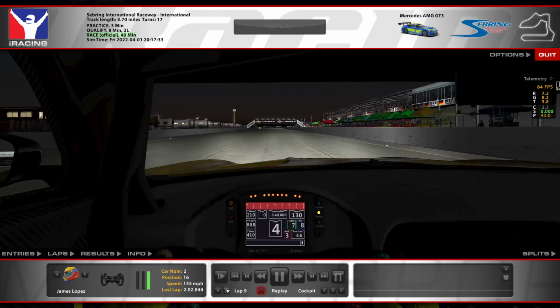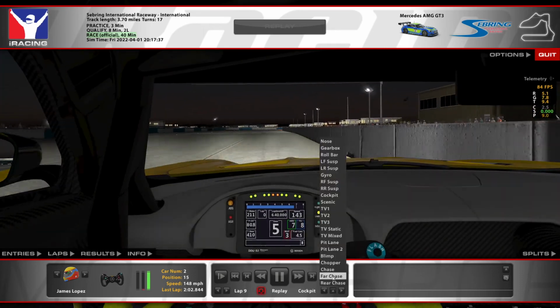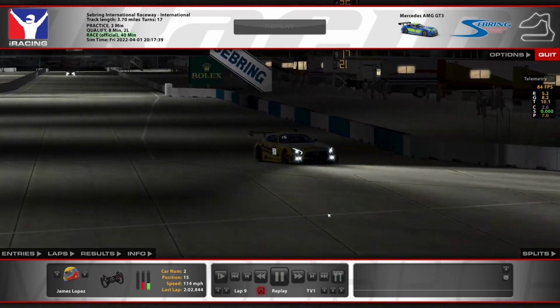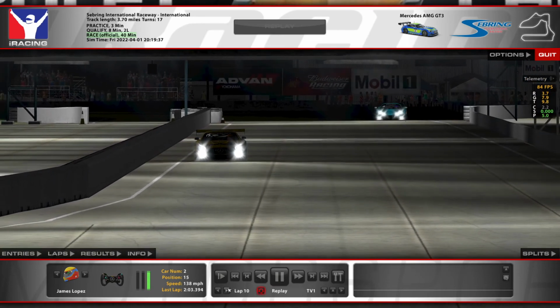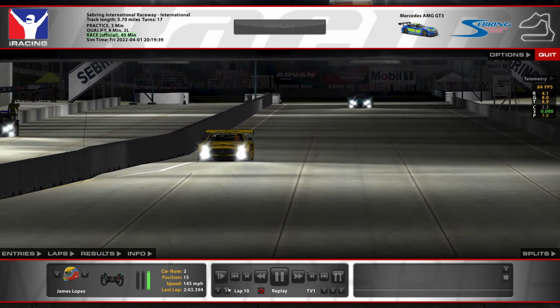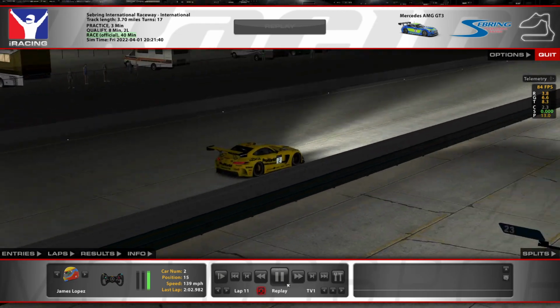Let's go ahead and skip ahead again. 4.6, there's nobody in front of us. I'm not sure there's anybody behind us. Switch to another camera angle. No, nobody around us. We're on lap 9. Let's skip to lap 10. Go lap 11. All right, let's see how we're doing on fuel.